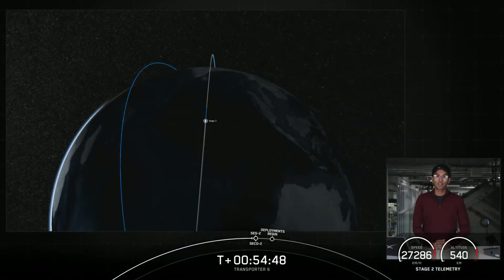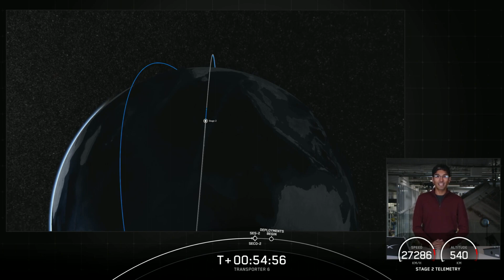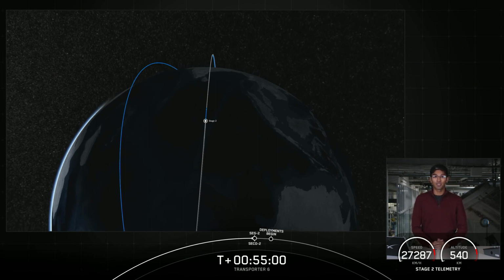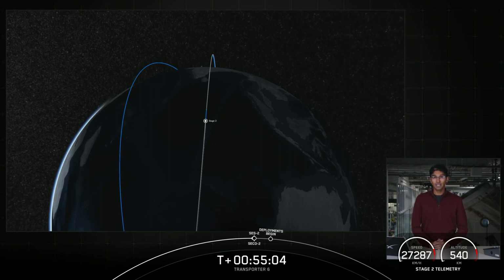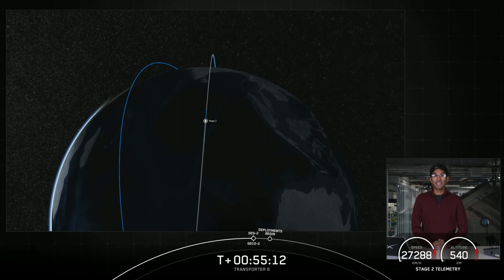Welcome back to our coverage of the Transporter-6 mission. We've had a great mission so far. We lifted off on time at 9:56 a.m. Eastern, recovered our first stage at landing zone 1, and completed the first of 2 second stage burns. Now we're about 20 seconds away from a quick reignition of our Merlin vacuum engine. This burn will just be 2 seconds to circularize our orbit. So coming up, second engine start number 2.